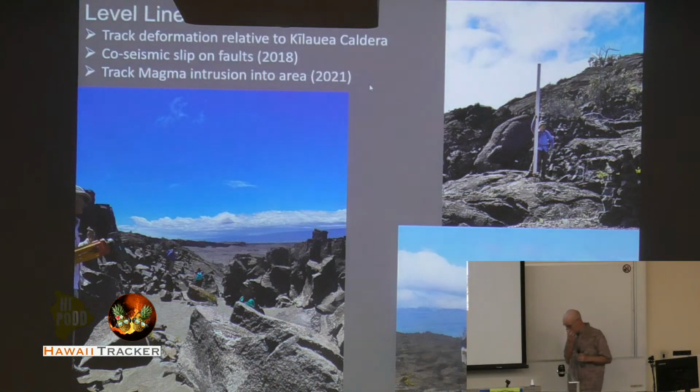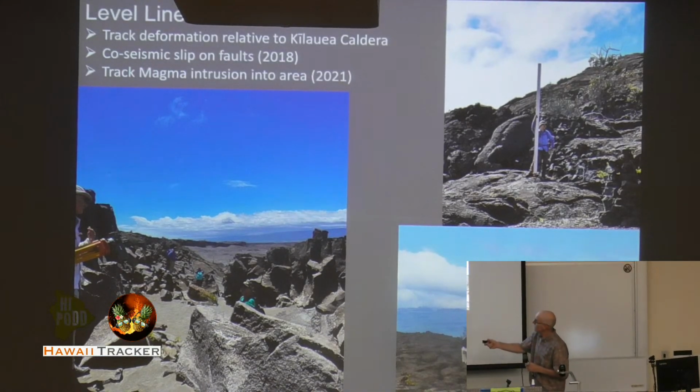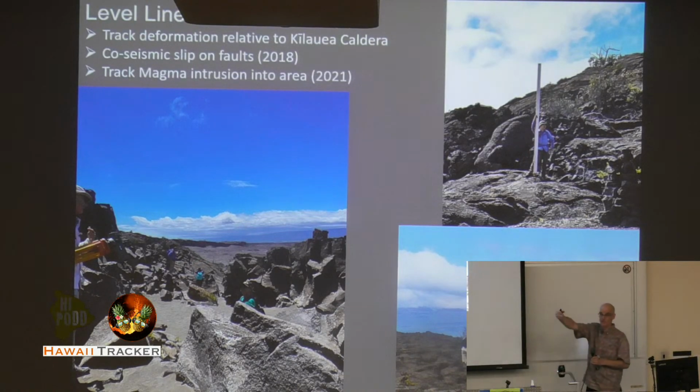Okay, and there are some big faults, right? Again, some of this is just to show you guys what it looks like out there. So here's out to the west of the Hilina Pali Road. You can see that fault that's running all the way through here, the big fault. So part of the issue is when we're doing these different surveys, everything has to be one level line of sight after another. So it takes a while when you're on a steep slope to get those points connected.